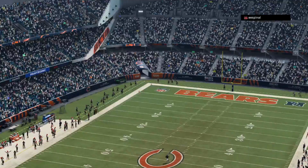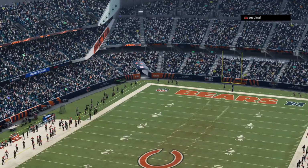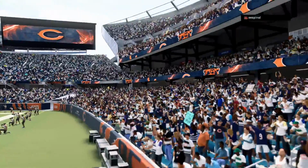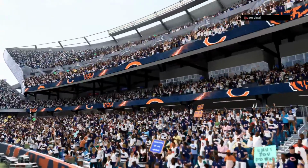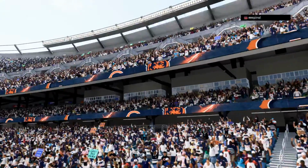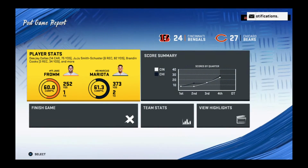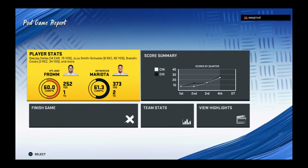So for the Bears, it's an important win in terms of staying in the postseason race as they move to 6-4. And they will hit the road next week to take on the Detroit Lions. Meanwhile, for Cincinnati, it's a bit of a setback as they drop to 6-4 now. And they'll get a chance to redeem themselves at home next week.